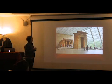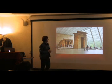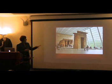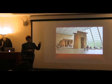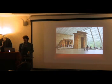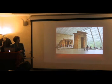It's similar to this temple in a net, and we'll also put this temple back in its original context. And at the moment, as I speak, we have 70 master students in Italy doing bits of Nile Valley, creating 3D models of that.